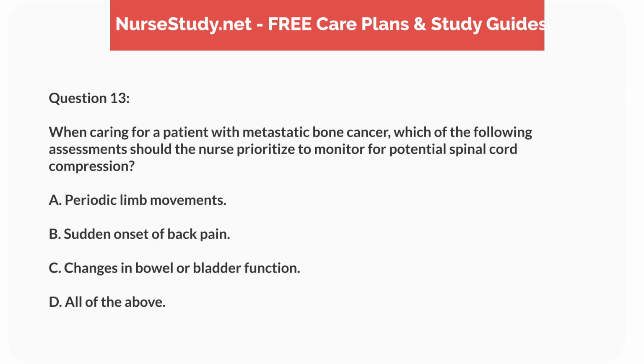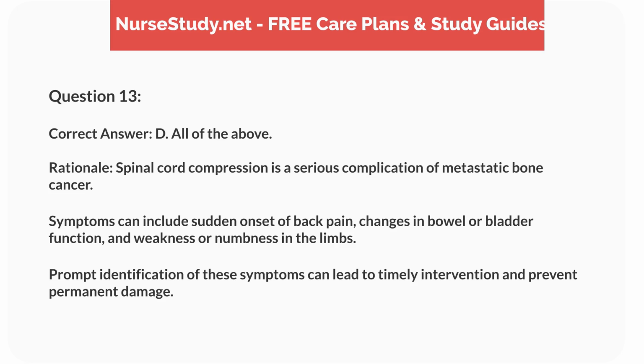Question 13. When caring for a patient with metastatic bone cancer, which of the following assessments should the nurse prioritize to monitor for potential spinal cord compression? A. Periodic limb movements. B. Sudden onset of back pain. C. Changes in bowel or bladder function. D. All of the above. Correct answer. D. All of the above.